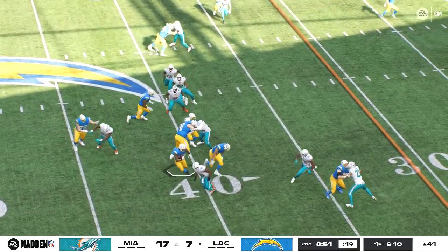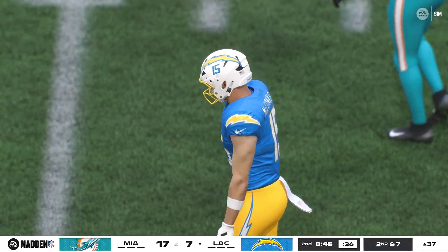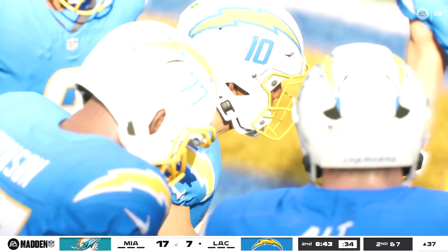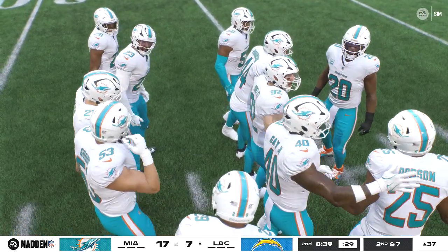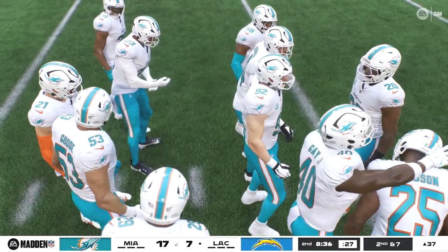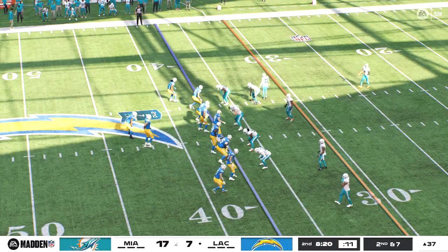On 1st down, it's Hampton. And to about the 37. It was Rasul Douglas that time to end the play. Brings up 2nd and 7 at the 37-yard line. They face 2nd down and 7.